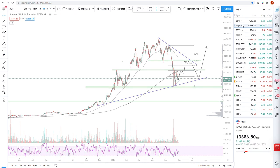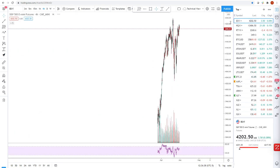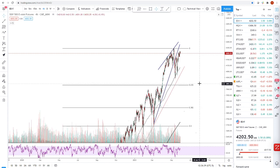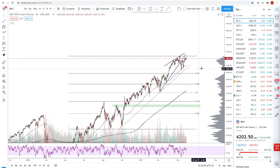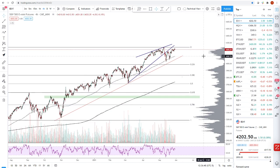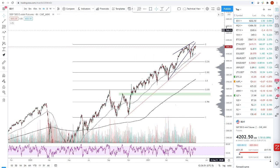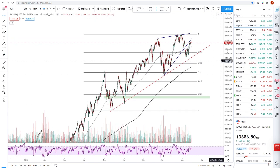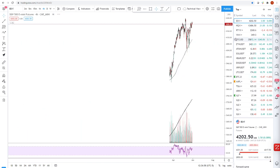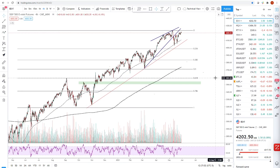Just looking at the indices, stock indices. So stock market's been boring, frankly. I'm not interested in this just chop that we've been getting. I think crypto's been way more interesting to trade. But I am pretty convinced that we are about to get an almighty bear wave coming up soon. I'm just not exactly sure how it's going to happen.